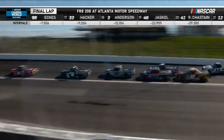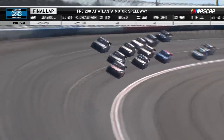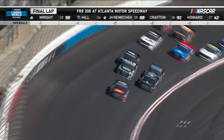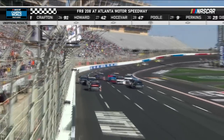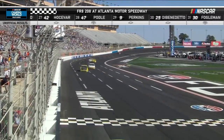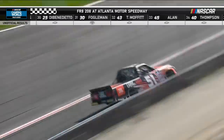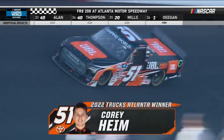Here comes Thorsport. Half off 4. There's Ben Rhodes behind him here in third or in second, trying to go to the outside. Nemechek one back. But it's going to be Chandler Smith or Corey Heim. Corey Heim wins in Atlanta. Let's go! Awesome! That was incredible.